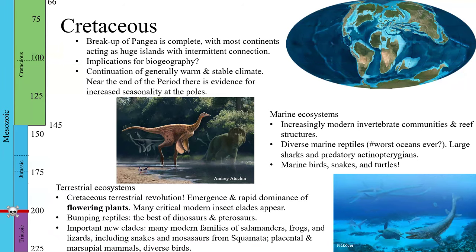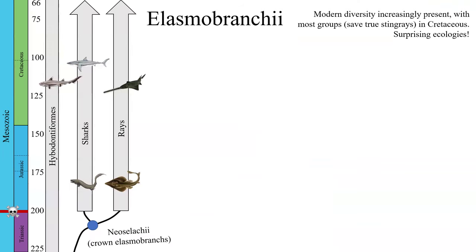There's the land stuff. We've talked about it a lot. You guys have heard me talk about flowering plants, so we'll leave it for now. But just to remind you, here's where we're going today: the oceans of the Jurassic, the oceans of the Cretaceous. So let's start things off kind of back.